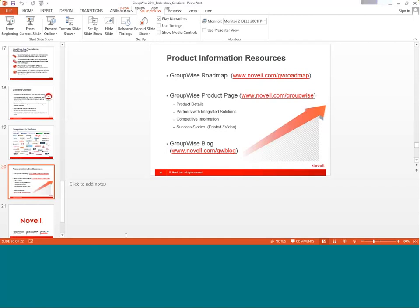And then the last plug there is for the GroupWise blog. If you want to stay connected to the engineering team and the product management team to get insight into product announcements, technical details, or to collaborate with other GroupWise community members, the GroupWise blog is a great resource for you and continues to be a place where we publish and distribute information related to our collaboration portfolio. And you can find that at novell.com/gwblog.